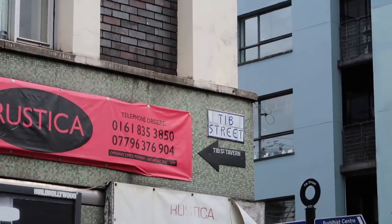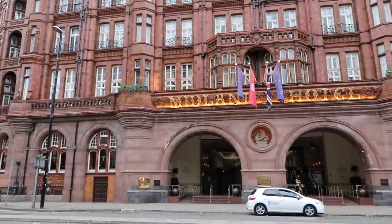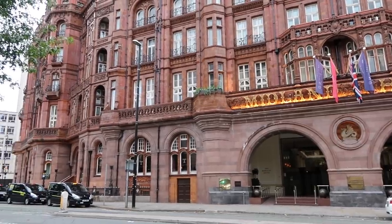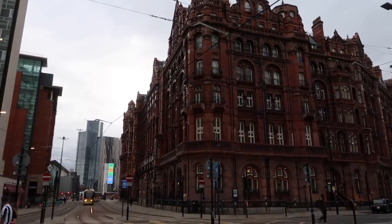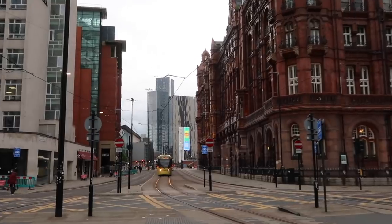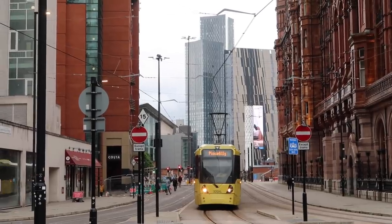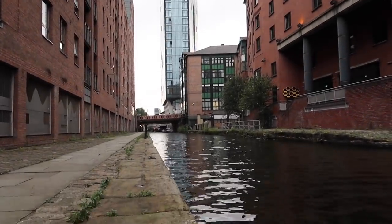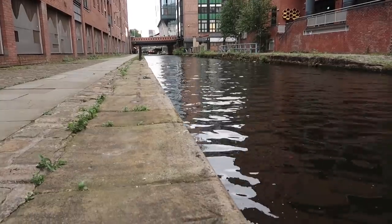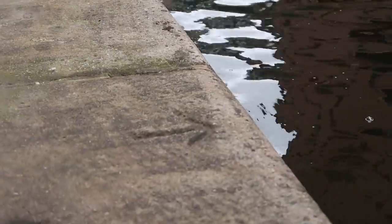Of course, clues everywhere. Tib Street. And as the Tib runs down Mosley Street, it runs underneath the dining room of the Midland Hotel, apparently. And it runs onwards down Lower Mosley Street towards the River Medlock. Now we know it runs underneath the Rochdale Canal because we've got that telltale sign of the little arrow that marks where the trapdoor is so that they can drain the Rochdale Canal into the River Tib that runs beneath.